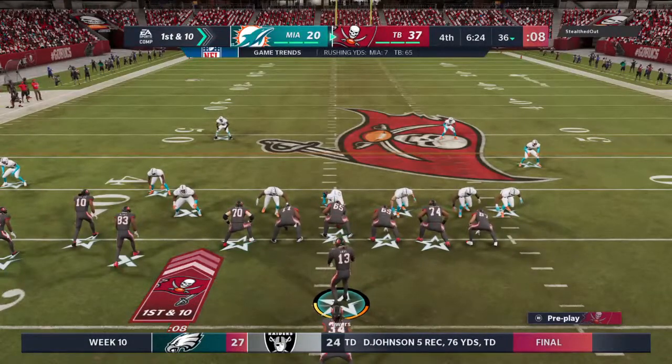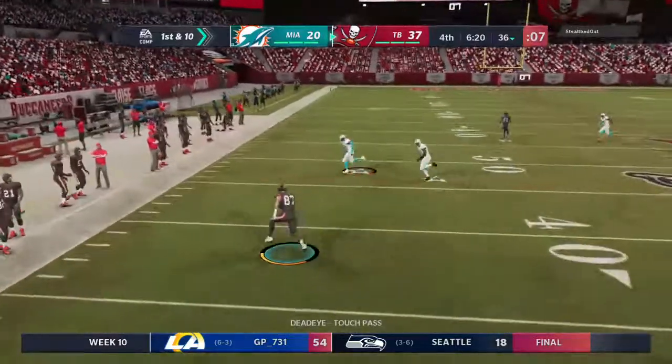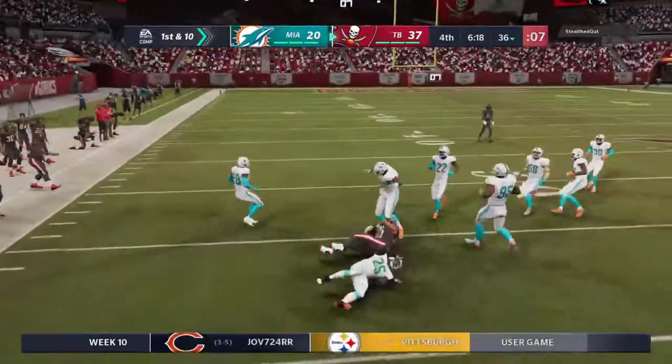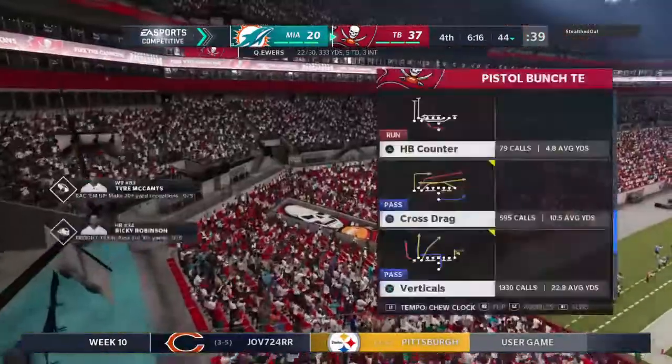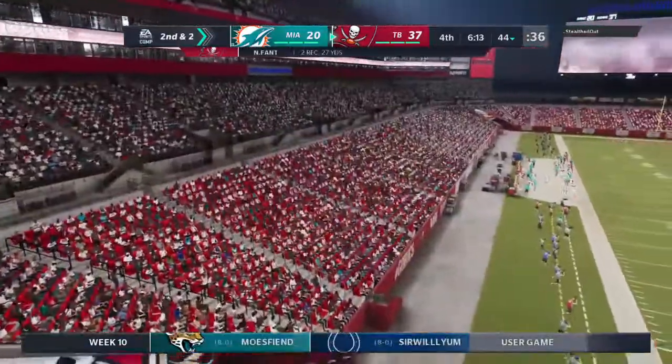So from the 36 now, 1st and 10. Now a toss left side into the hands of his tight end. And the result here, a pickup of 8. Leaves him with 2 to go on 2nd down.